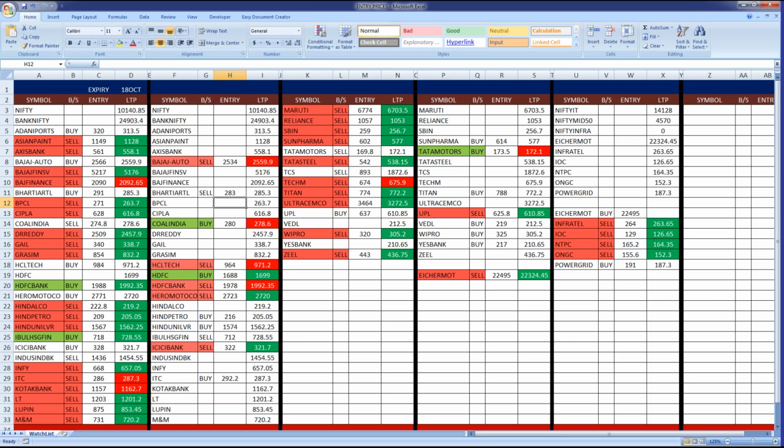Now BPCL was another very good call. It gave a sell call at 271, and it made a low of 261. So roughly around 10 rupees on BPCL. So that's around 18,000 rupees on BPCL.